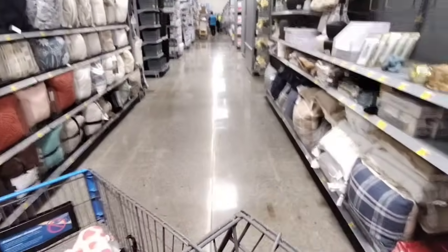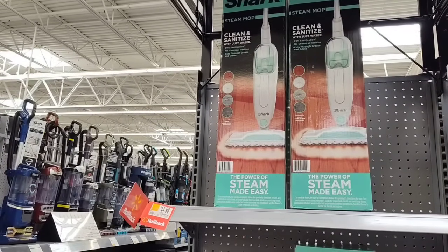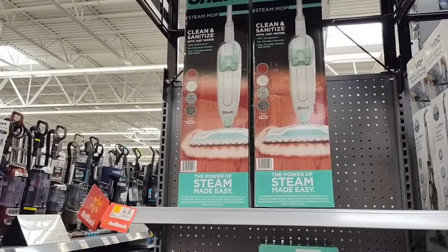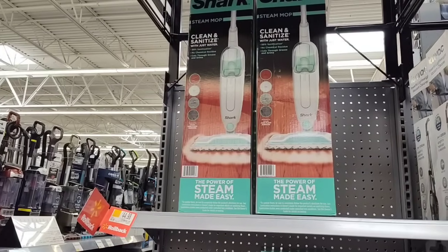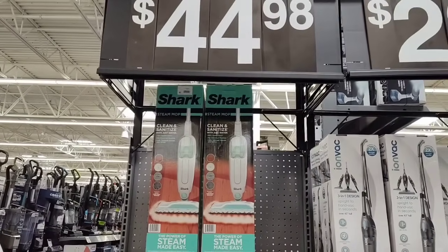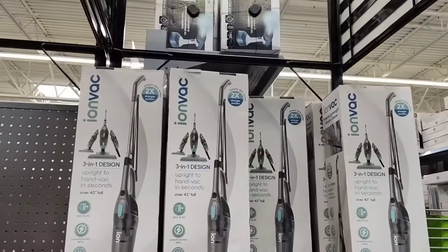Alright, they also have these Shark steam mops. Clean and sanitized with just water. 99% sanitization. No chemical residue. Cuts through grease and grime. And this is the power of steam made easy. Again, it is by Shark. It is cordless and it is $44.98.